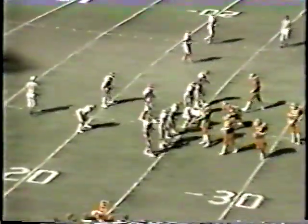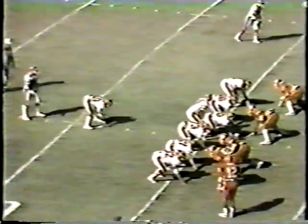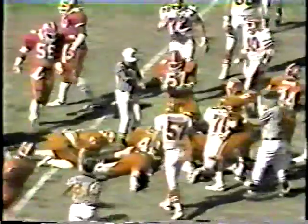Greg Hill is split to the far side. A third and four from the 26. Boulder is in the slot. Secures him. The punt team comes back on for Maryland. James Robinson also coming in on the stop.